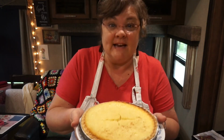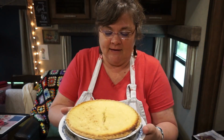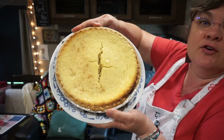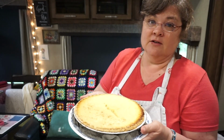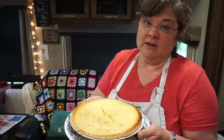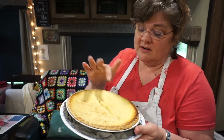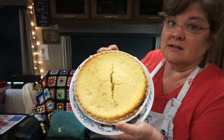Okay, friends, it's the next day, and my pie did kind of crack. I don't know why. Here, I can hold it up and show you. It's firm. It's very firm. I'm going to be honest with you. I cooked it a few minutes longer than it said to, because I thought it was a little too wobbly. I think I cooked it 10 or 15 minutes longer than it said to. So that's probably, quite honestly, why it cracked. But I bet it's going to be good.